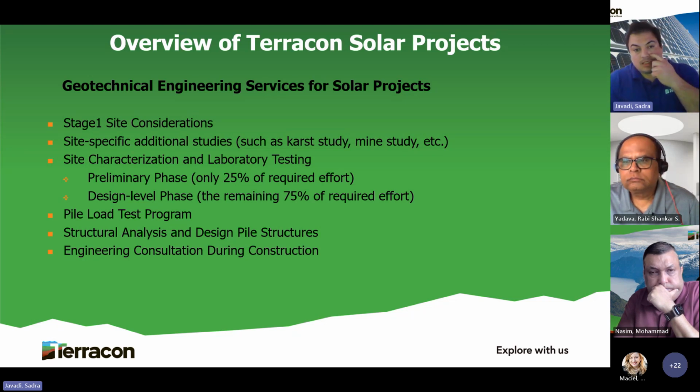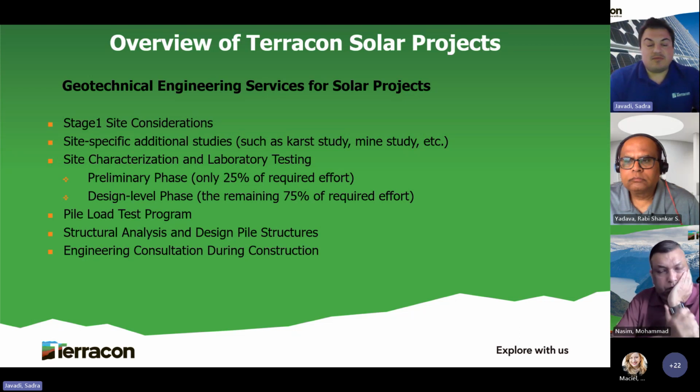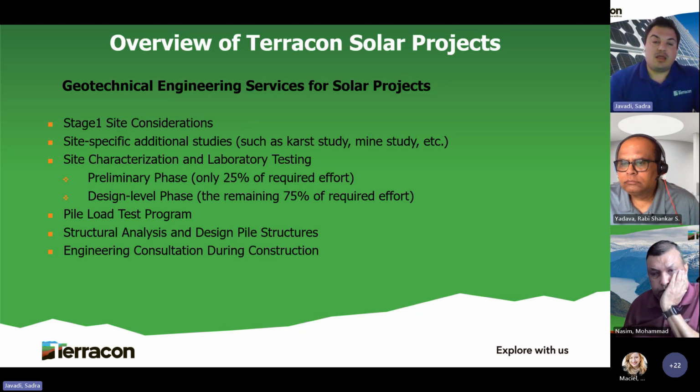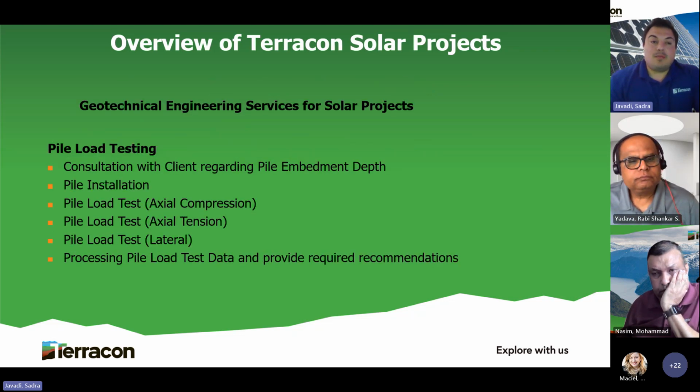In some cases, our clients may require us to provide the structural analysis and design of their pilot structures for the racking systems. We also have in-house SE structural engineers who are capable of doing all those analyses. And at the end, like many other projects that we do at Terracon, we also stay with our client during the construction, and we provide any needs for inspection, material testing, or consultation with any obstacles that come along during the construction.